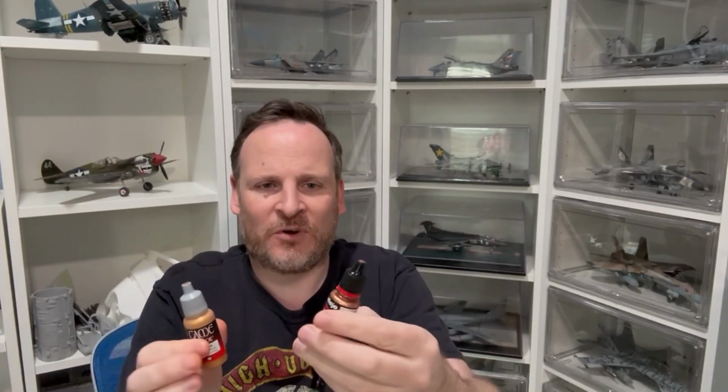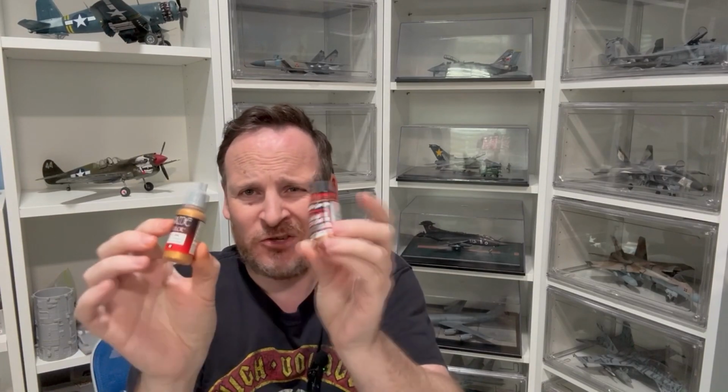But just handy colors, brass, for like armor, for like shells, that kind of thing, and gold. I mean, just useful colors. So replace the old crappy Model Air with these guys.